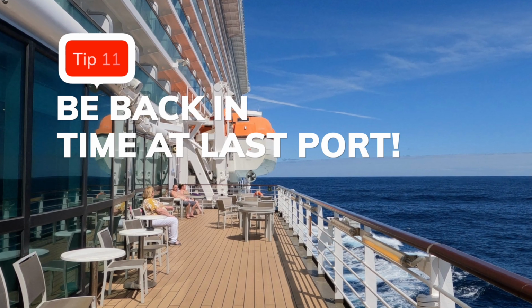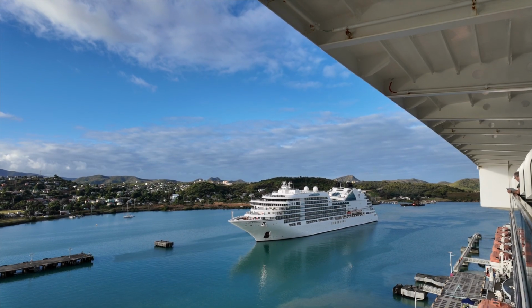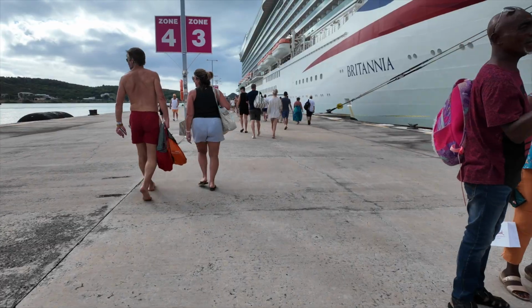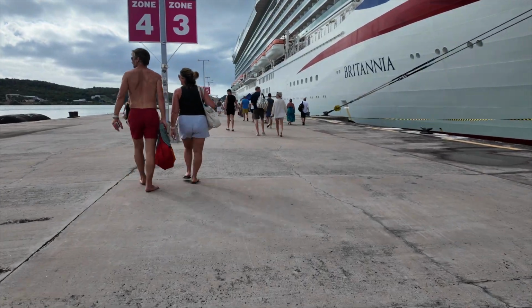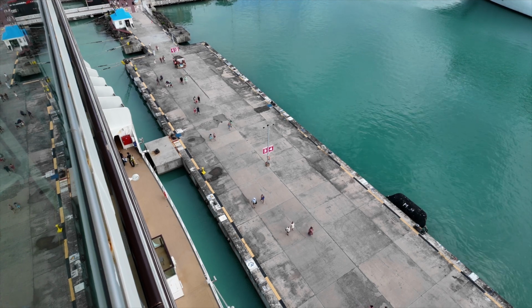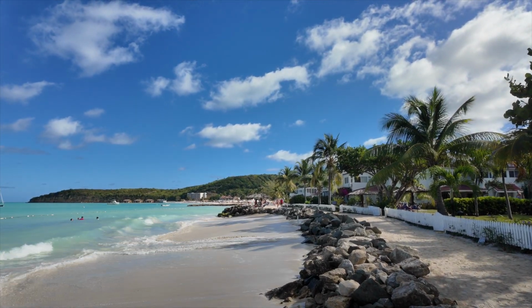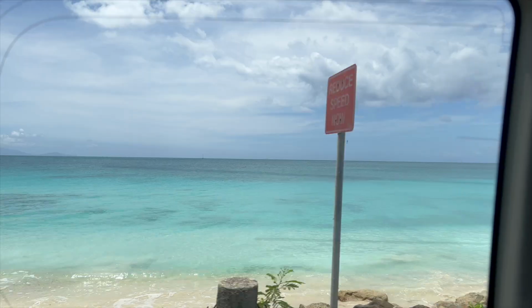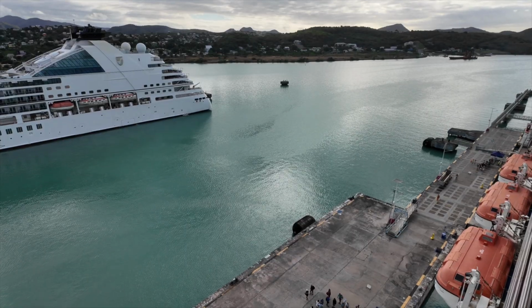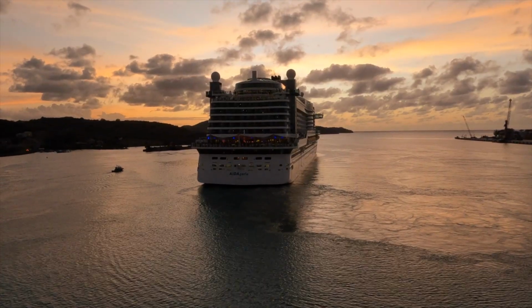Tip 11. Don't cut it fine at your last port. If you're stopping at one final port before the crossing, say Antigua before heading to the Azores, make absolutely sure you're back at the ship on time. If you miss it, there's no catching up. The ship won't stop again for days. If you're doing a DIY excursion, be back at the port well ahead of all aboard. I usually give myself a 90-minute cushion, minimum. Do not risk missing the ship. You can't just hop on in the next town. You'll miss the rest of the cruise.